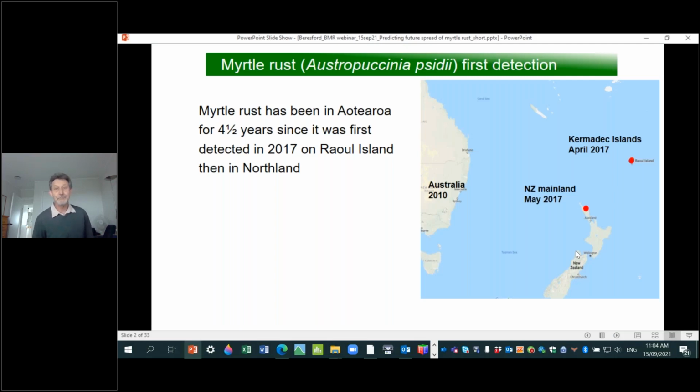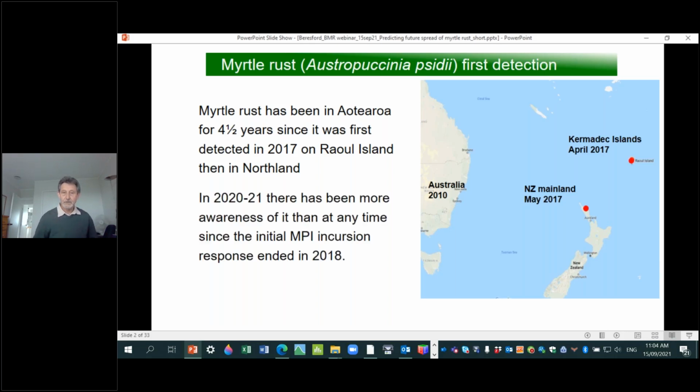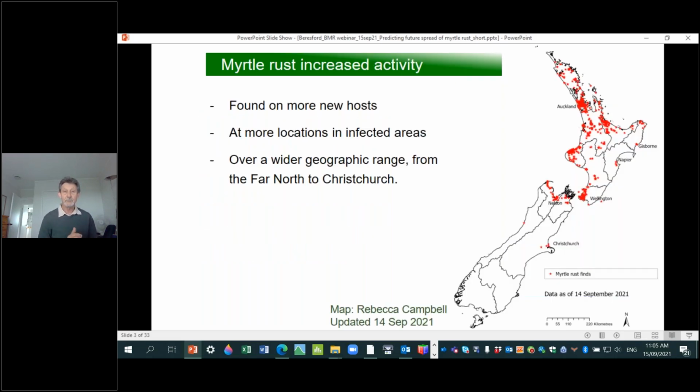So myrtle rust's been here for 4.5 years since it was first detected in 2017 on Raoul Island and then in Northland. In 2020-21, there's been more awareness of it than at any other time since the initial MPI incursion response ended in 2018. Myrtle rust has been found on more new hosts at more locations in infected areas and over a wider geographic range from the far north to Christchurch.